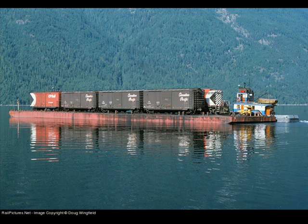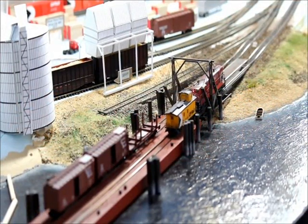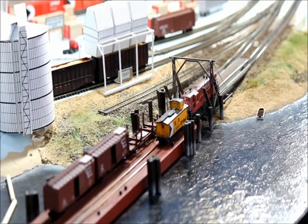Finally, there is the isolated Slocan branch, which has its own dedicated way freight, which moves from the Boundary subdivision up the Slocan Valley, loads itself onto the barge at Slocan City, offloads itself at Rosebery, and then terminates at Nakusp.